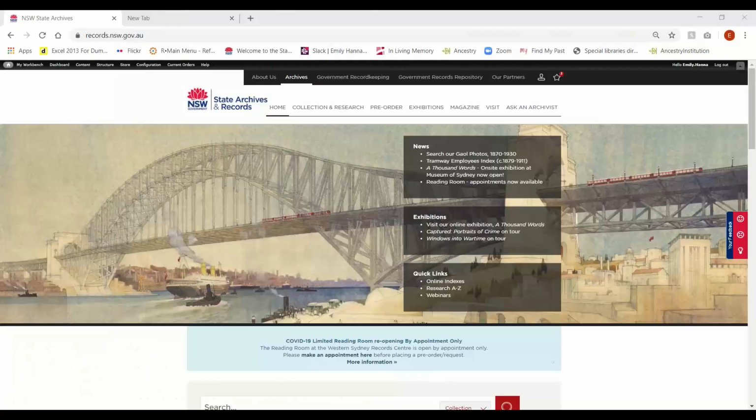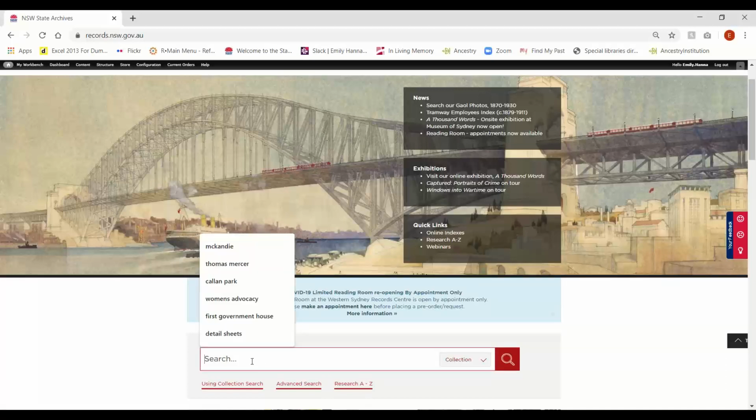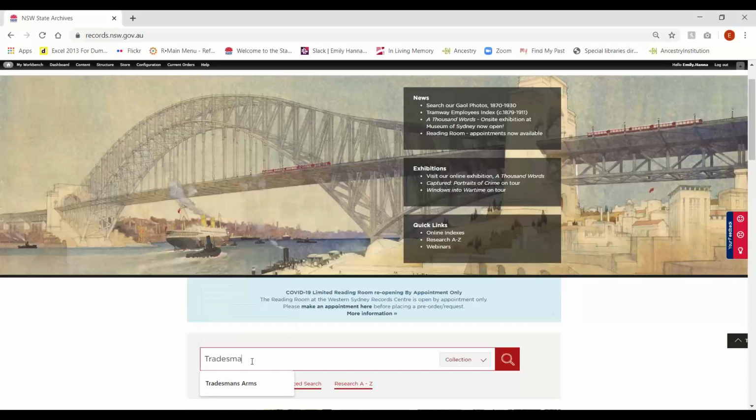Now this will be the tricky part. Here we are, you can see the website. It's records.nsw.gov.au. You'll know you're on the home page because you can see at present this picture of the Sydney Harbour Bridge. Under the picture of the Harbour Bridge is a search box, and this will get you searching in our catalogue collection search. So one thing you could do is search by the name of the hotel.